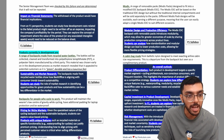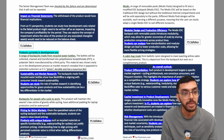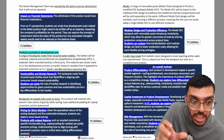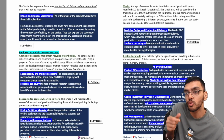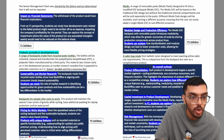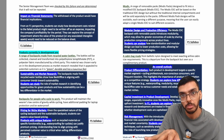Next, we have backpacks for people who cycle to work. This product will maintain the wearer's low center of gravity while cycling, have additional padding for laptops and protection, and be waterproof. So this is another niche that we are attacking: hybrid workers, but hybrid workers who cycle to work. So a very important niche that we are entering into.